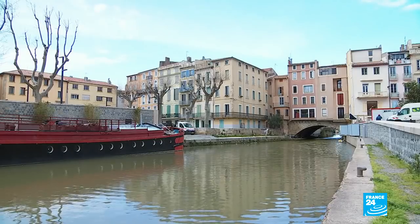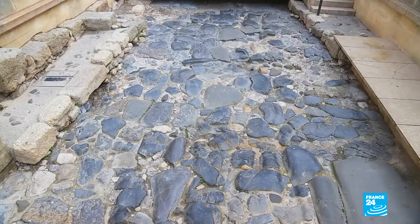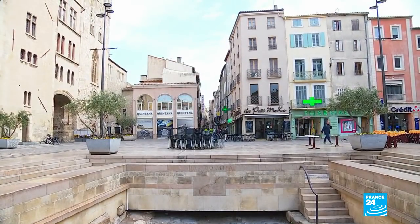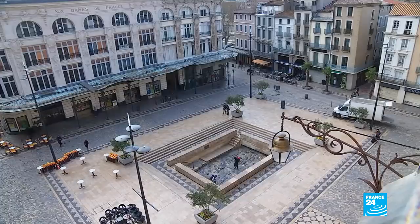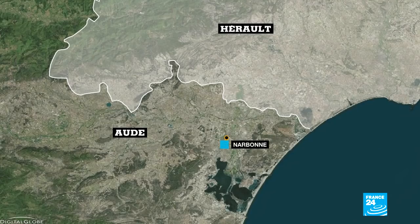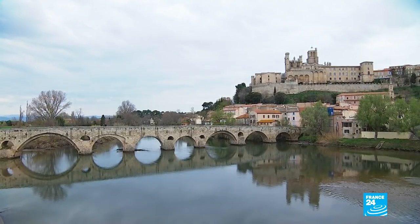The Via Domitia runs right through the town, spanning the Rubine Canal. 20 years ago, a section of the road was even unearthed by chance during building works in the main square. Moving on, our trip takes us to Béziers. Its old Roman bridge is still standing strong against the currents of the river.